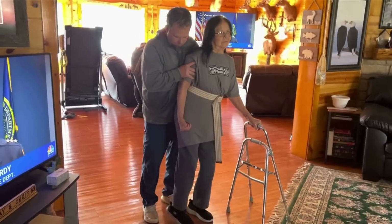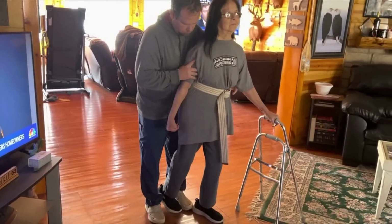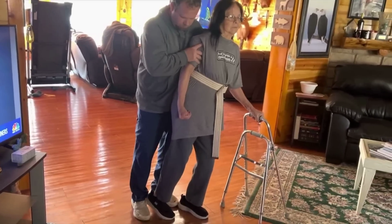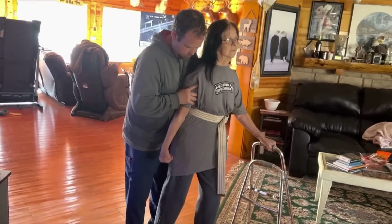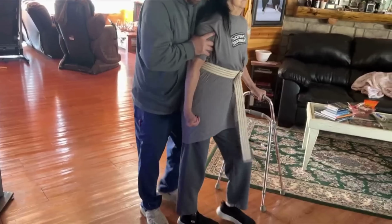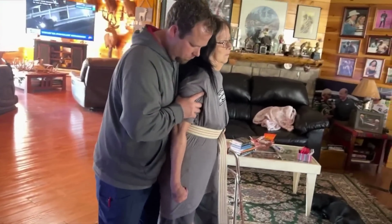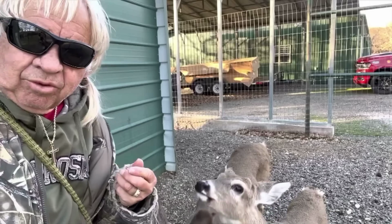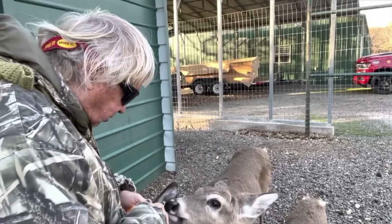Well, we're not seeing Chris feeding the baby deer, but we will pretty soon. We had a couple of 70-some-odd degree days and 80-degree days. When those days come back, she's going to be out there feeding those deer. She's going to be able to walk out there and do it. Right, Angel?